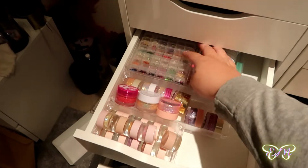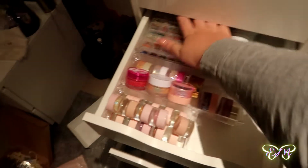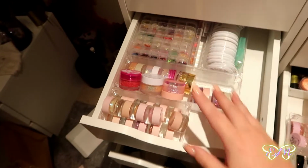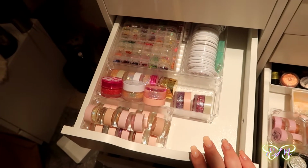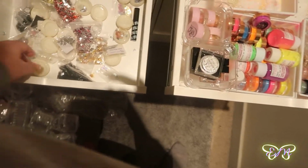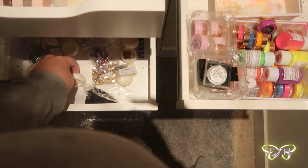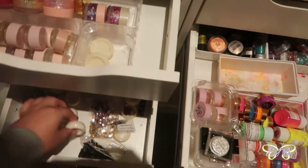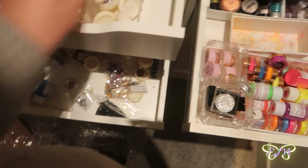Because these I mostly flip through anyway, so it's not a big deal if I can't see everything on display to know what's there. So that's all good. And then I've just got to decide what I want to put in there. So I think I'm going to try and put all of these little butterflies I have in here, because I have a freaking gazillion of them.